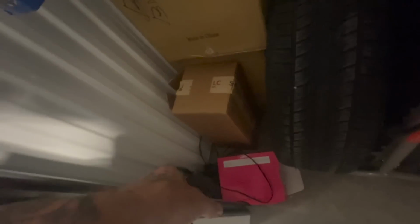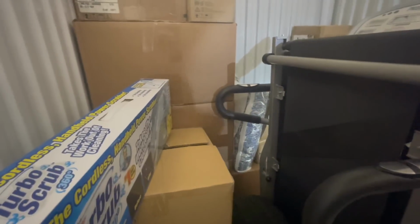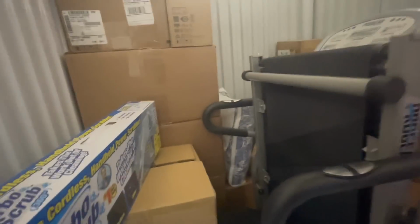Oh, Dell computer system. You know it's not in there. The Dell's set up at home. No, it's not. Guarantee it. What is that? It's right there. Dude, I think this could be the one. I don't know what that is. Beanie Babies? Shop LC? Turbo scrub. Yeah. Yep. Got 100 now, quarter.